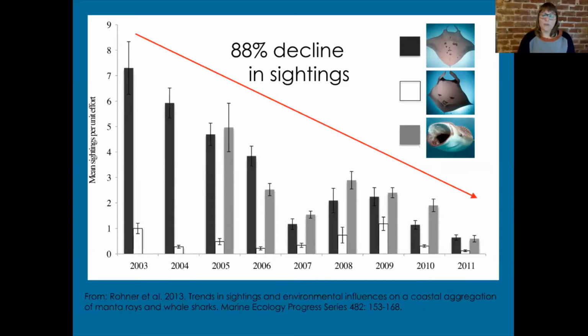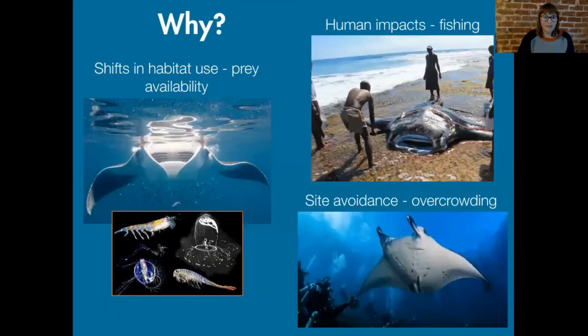And we thought that if they were going to move somewhere like Bazaruto or Zavra nearby, then we would have seen those same individuals and an increase in sightings in those regions corresponding to the decrease in Tofu, but that's something that we haven't seen. So, potential reasons for why we've seen this decline.